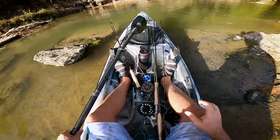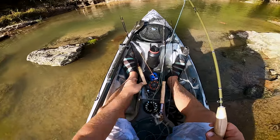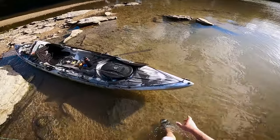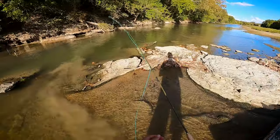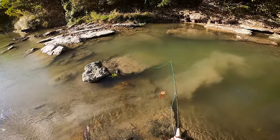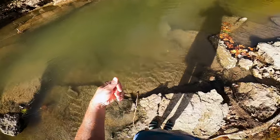This looks pretty neat. I'm gonna fish it real quick. Stay put. For some reason, I really wanted to catch this stick.